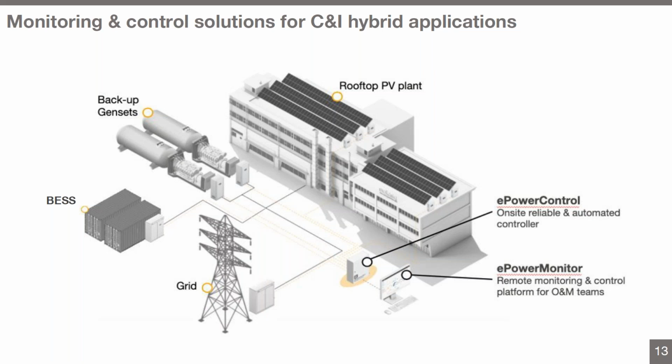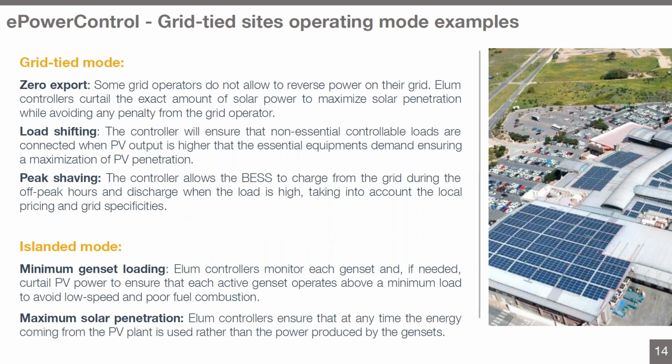Then all this data is pushed to the monitoring platform for the later operation and maintenance, display of data, and export. And basically, in this kind of sites, we can ensure the zero export if the grid operator is not allowing a grid injection, or we can do other operating modes such as load shifting or peak shaving with the batteries that can be interesting to avoid some penalties or get some benefits by helping balancing the grid.